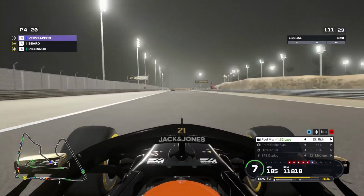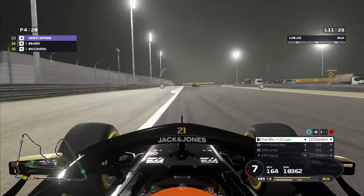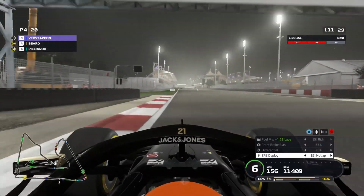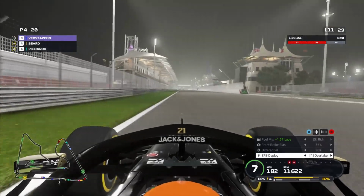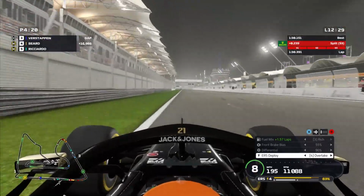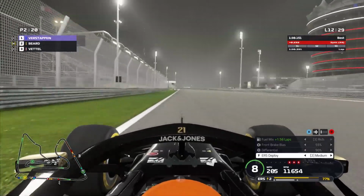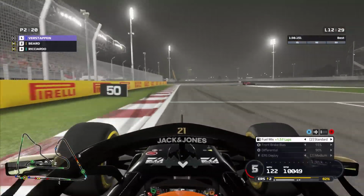I can't remember the last time. It must have been the Belgian Grand Prix last season where we ran anywhere near this high in the HAAS Road to Glory career mode. It really just hasn't happened that often ever since season 1 there. And you can see, starting lap 12 now, we were all the way up into second place of this Grand Prix here. And this was going to be a battle for position.